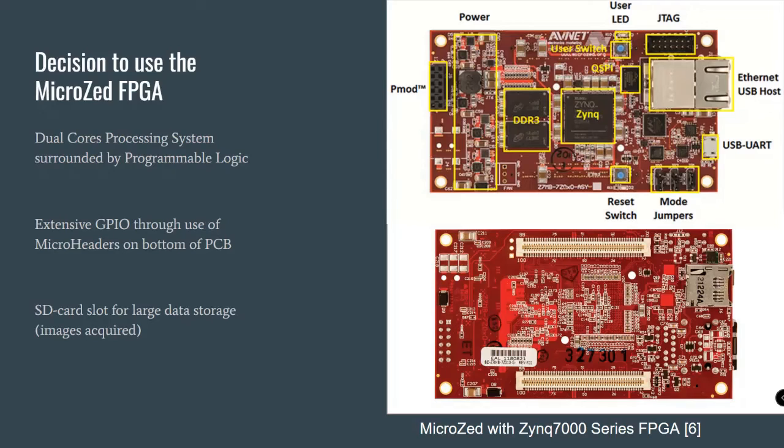To accomplish all this, we turn to AVNET's MicroZed development board, which includes a Xilinx Zynq 7000 series system on a chip. The microheaders on the bottom of the board, as seen in the lower image, have 100 pins each, providing us with more than enough GPIO to interface with the image sensor as well as some accompanying temperature sensors on the focal plane board. The Zynq 7000 also contains a dual-core processing system surrounded by programmable logic fabric, and this allows us to execute concurrent software routines within customized hardware. And lastly, it includes a micro SD card slot, which gives us a local location to store images while in flight.